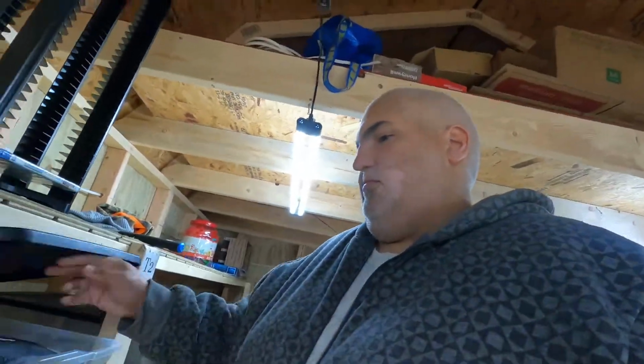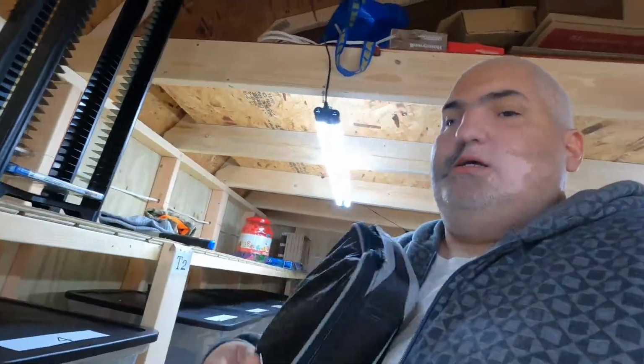Item number 1 that we're pulling today is going to be from bin number 4, and it sold for $25.67 shipped. And it is one of these wall clippers.